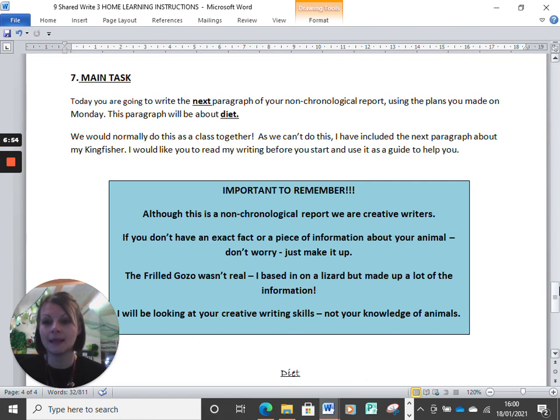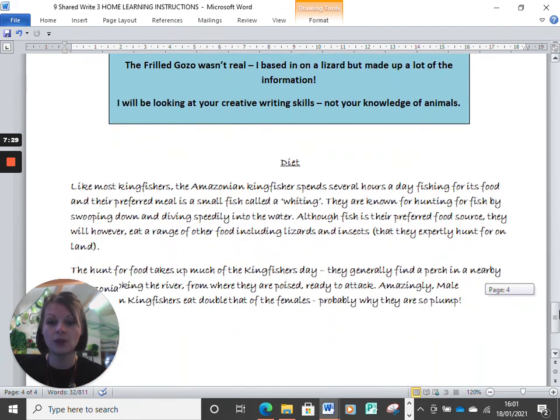Your main task today is to write the next paragraph of your non-chronological report. This is only 1 paragraph, so it shouldn't take you too long. This paragraph will be about diet. Remember, we would normally do this as a class, but you have to do this independently now. Remember, we are creative writers, so if you don't have the exact information, make it up. Remember, the frilled gozo wasn't real. I based it on a lizard and the characteristics of lizards, but I did make up some of the information.